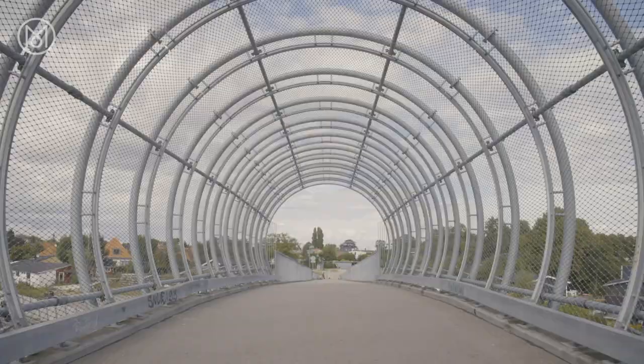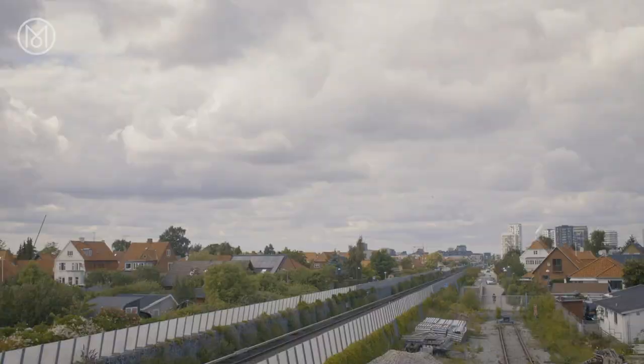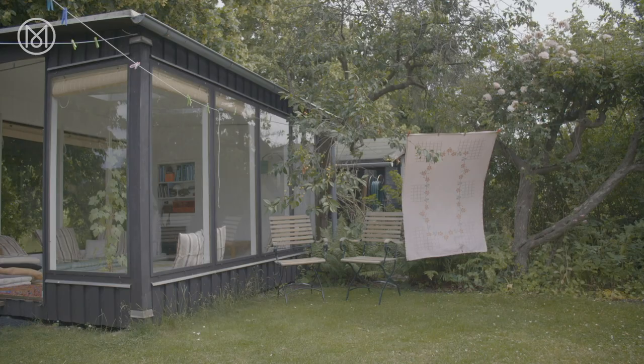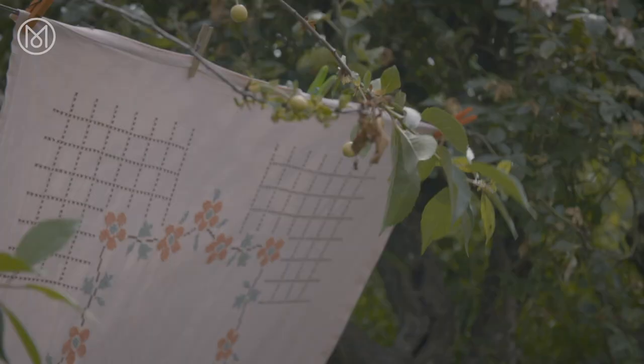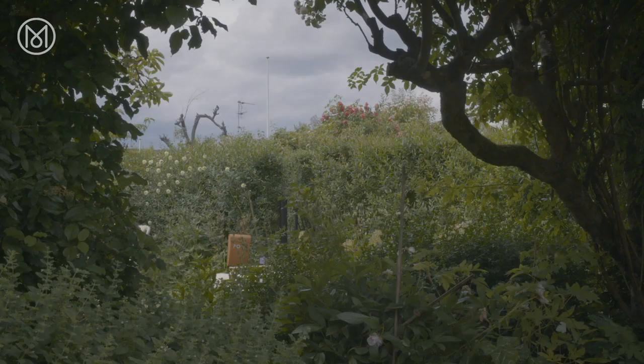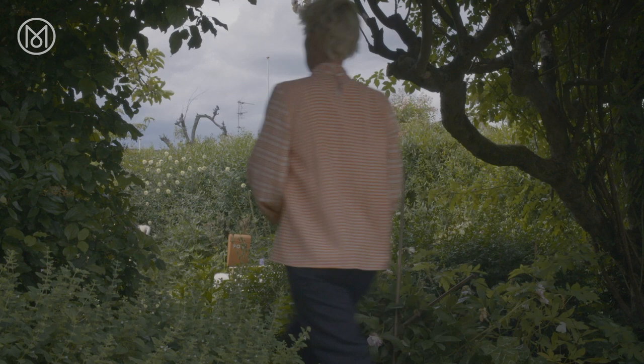The second I get on my bicycle and ride out here, I can just feel that I'm leaving the city behind. And the moment I enter the gate here, my shoulders drop, even the blood pressure drops. I just enter a little paradise, and it's so healthy.